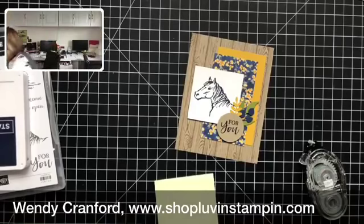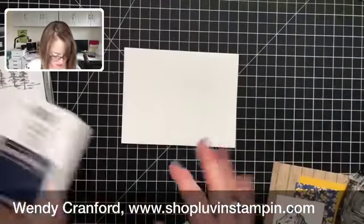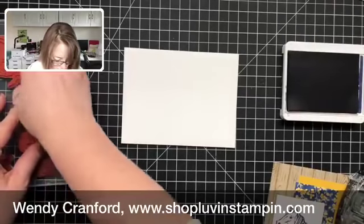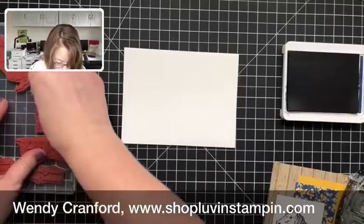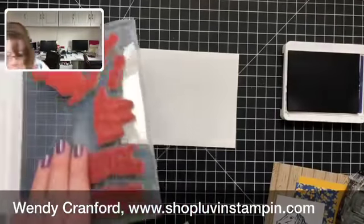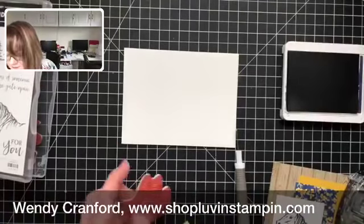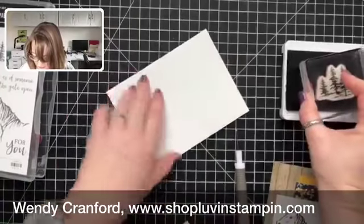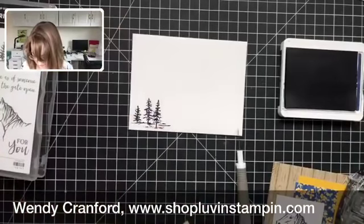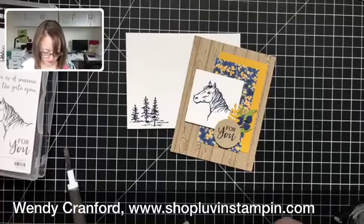Feeling like maybe we should stamp something on an envelope. Let's do that really quick. I almost forgot. Let's do these trees. Come on, you stinker. I can't get a hold of this and I don't want to rip my stamp. So here's my trick. Ta-da! I spatula it up. All right, I'm going to ink this bad boy up. Isn't that pretty? So now I've got my finished card and my envelope. Ta-da! Beautiful.